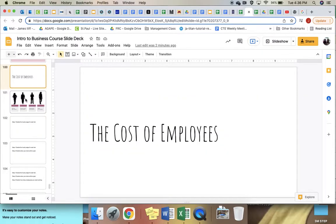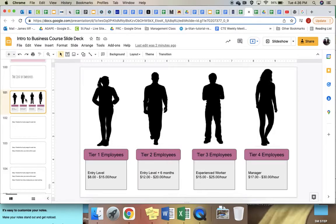Before we do that, I want you to know that there are 4 different tiers of employees. There's Tier 1, Tier 2, Tier 3, and Tier 4. Tier 1 employees are your most entry-level employees. They're typically 16 to 18-year-olds. It's their first job. They're going to be doing kind of the menial labor of your store. They get paid anywhere between $8 an hour to $15 an hour. In some places, $15 is now the minimum wage. In other places, $8 is the minimum wage. And so, you have to pay them somewhere between here, depending on where you're at.